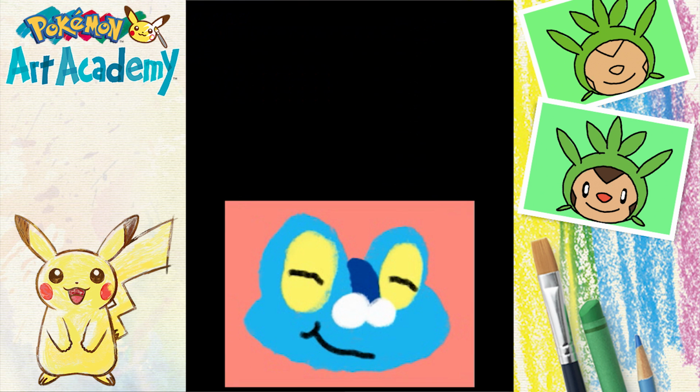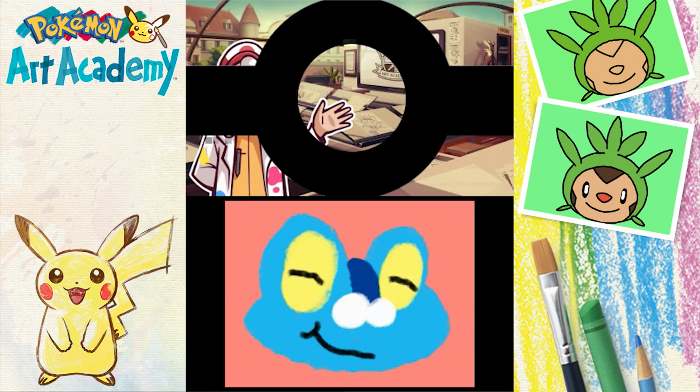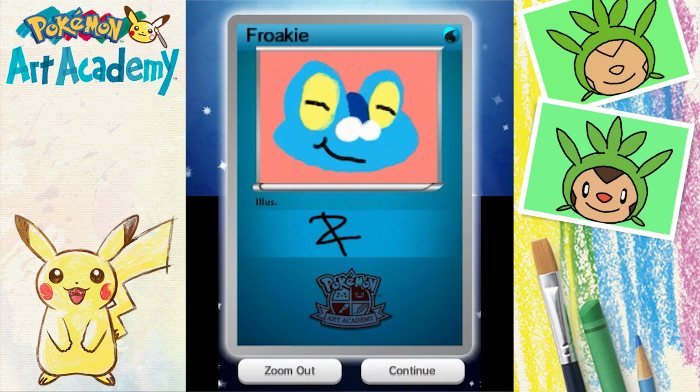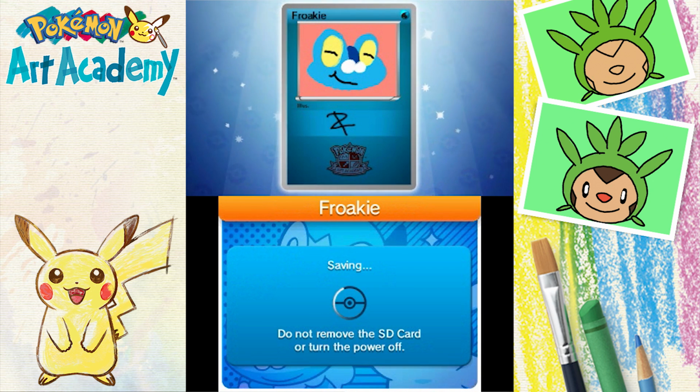Thank you very much. So now we can save our drawing and actually create our very own Pokemon card with our little Froaky. Let's see what it looks like, shall we? Here we go. Lovely. That's amazing. It doesn't have any attacks. This card wouldn't actually be valid in a proper game of the Pokemon TCG, but it looks nice, doesn't it? Let's continue. And we will save. We'll save and finish right there.